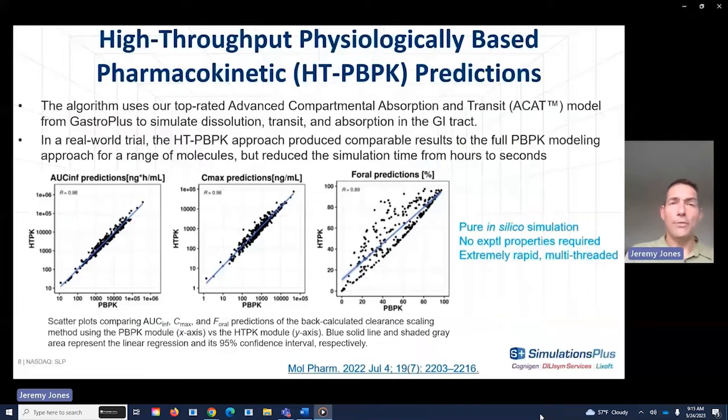I also mentioned our high throughput physiologically based pharmacokinetic, or HT-PBPK predictions. This is just a way of taking our top rated advanced compartmental absorption and transit, ACAT, model from GastroPlus to simulate dissolution, transit, and absorption in the GI tract. What's important here is that GastroPlus is really good at predicting these things throughout many different organs and throughout the whole body, but it does take minutes for each molecule, which is something we can't do. We want it to be much faster, so it can be incorporated into this AIDD, the generative chemistry process.